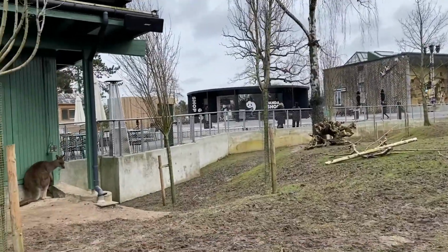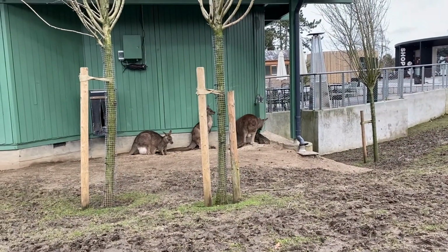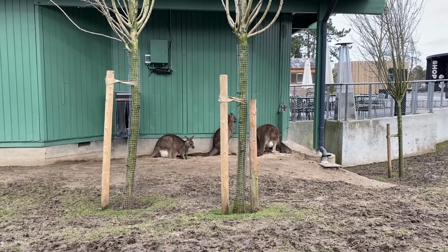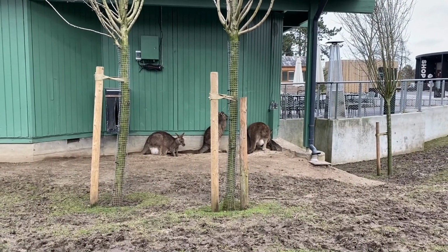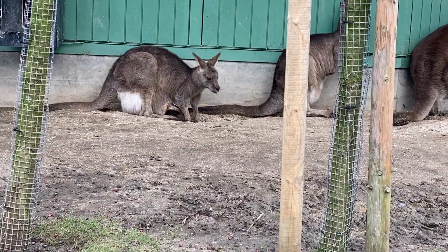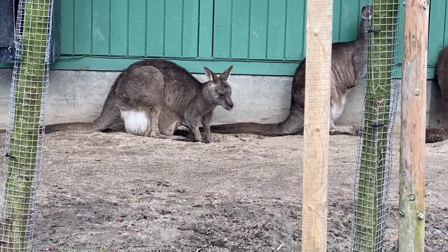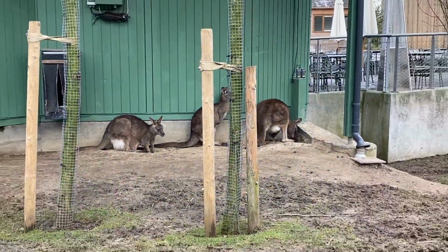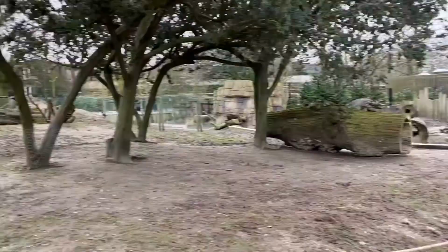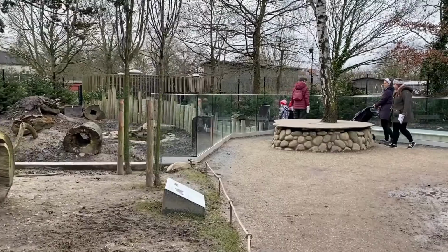Over here, as you can see, we've got a walk-through section where you can have the animals come right up to you. The kangaroos, in this case, and the wallabies. This kangaroo here on the left-hand side actually has a joey, or baby kangaroo, in its pouch. If you zoom in, you might be able to see it. It's quite difficult to see. So that'll be why they're not really coming out right now. It's quite a cool section. The zoo's very interactive. It's got some interactive elements for children.